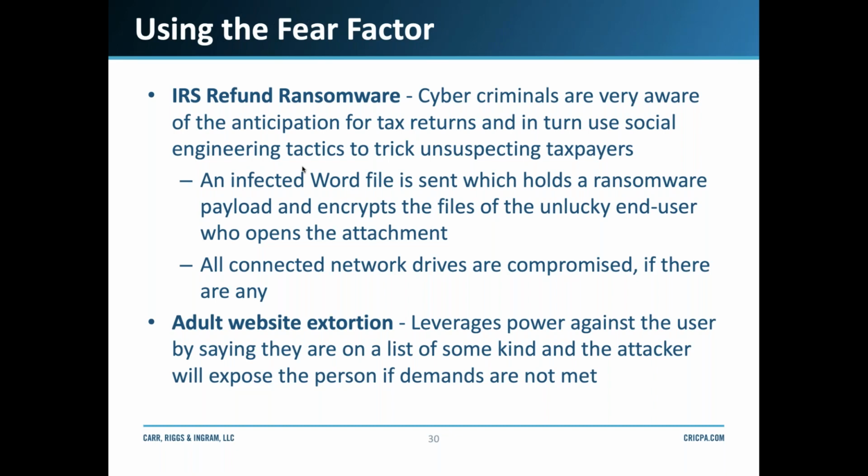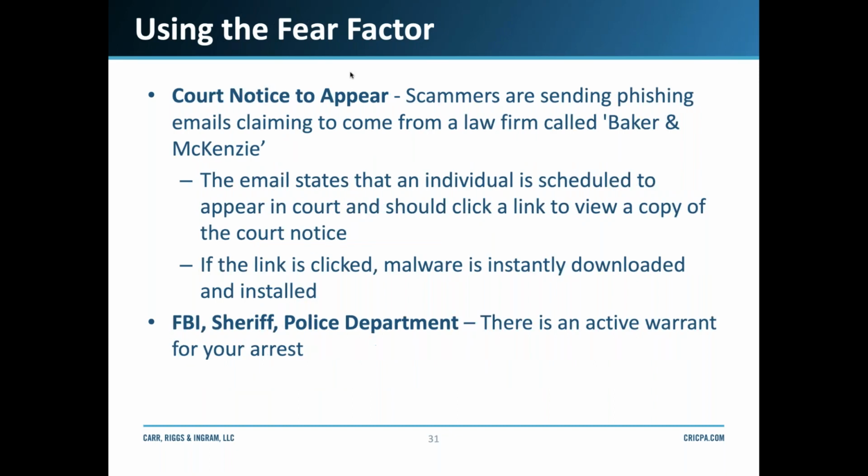And so this fear factor from groups like the IRS, the sheriff, the police department, is really pretty prevalent these days in scaring people into doing something. And then there's adult website extortion, with a couple of those breaches that occurred a few years back. They try to say that you're on some kind of a list, and they're going to expose you if their demands are not met. Folks tend to get scared about this, even if they've not been guilty of any of it. So it's a very real thing to use fear as part of this social engineering, and it is a strong motivator to actually reply to these types of things.